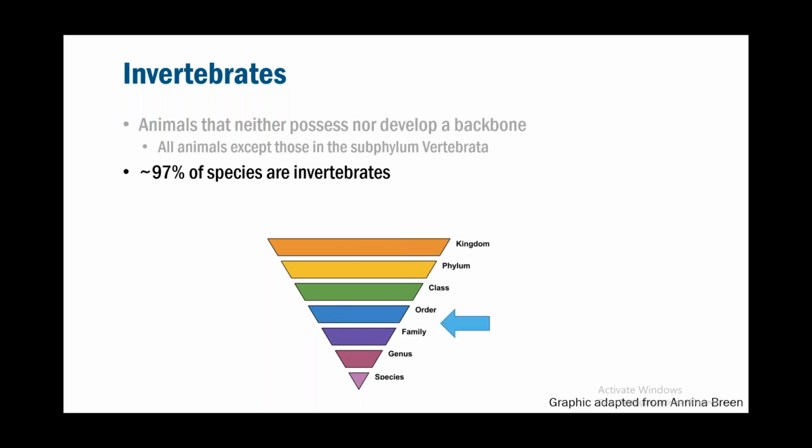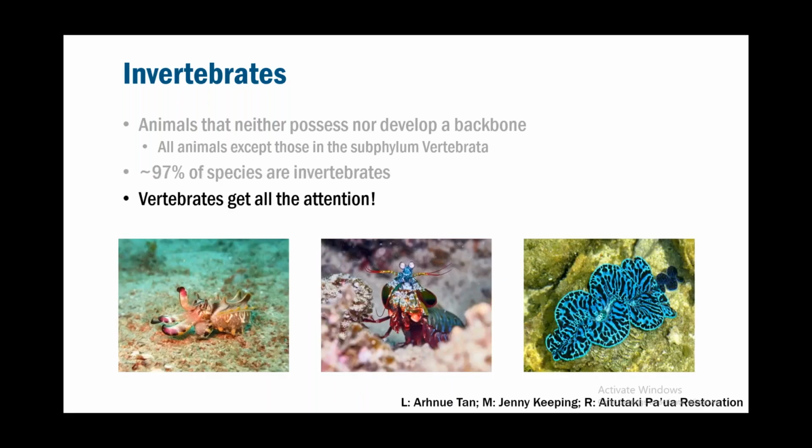And it's to the tune of, you have these families and orders of invertebrates that are more diverse and complex than this subphylum Vertebrata. But despite having so many animals, despite being so diverse, vertebrates still tend to get all of the attention. And whenever you think of things like conservation, it's oftentimes conservation of elephants or pandas or what we call these charismatic megafauna. And basically all of the charismatic megafauna are vertebrates.